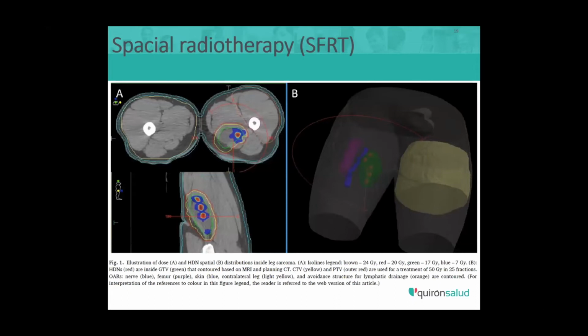And finally, I'm going to speak a little bit about what is spatial radiotherapy. This is also very important for bigger tumors. Sarcomas many times are bigger. So what we do is create small spots of high dose radiation, okay? In these spots, we give a single dose of 24 grays, which is equivalent to 50 gray. And then afterwards, they continue with 50 grays in 25 fractions. It's another way of exploring how to increase the dose without damaging the tissues.